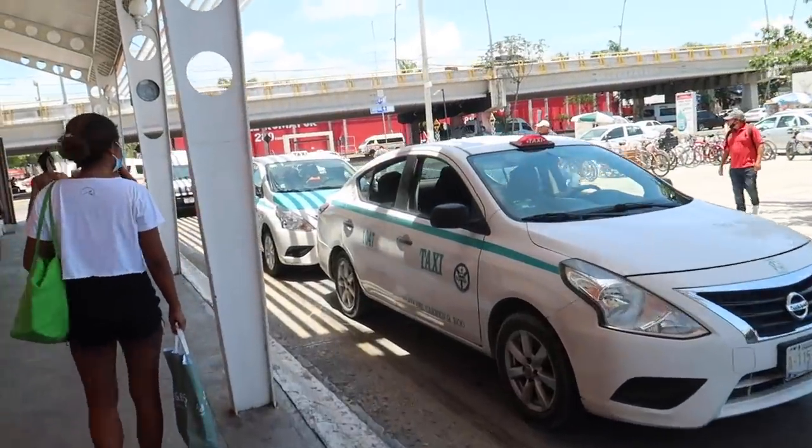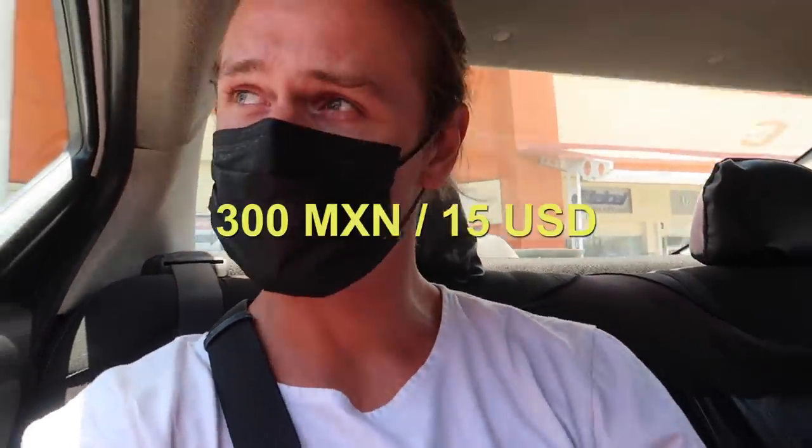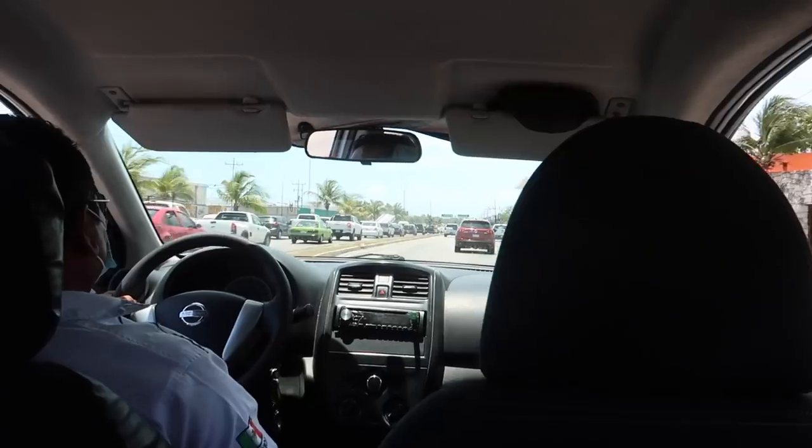Okay, time for the big question. How much does it cost? Okay guys, we found ourselves a taxi. It's gonna be 300 pesos for that drive, 70 minutes, to Cenote Cristalino.